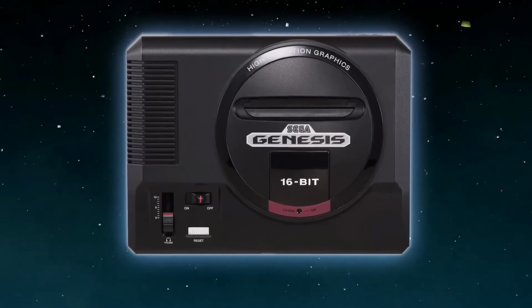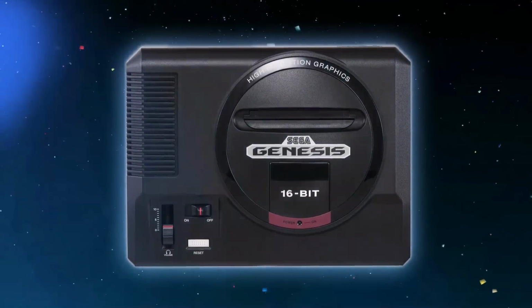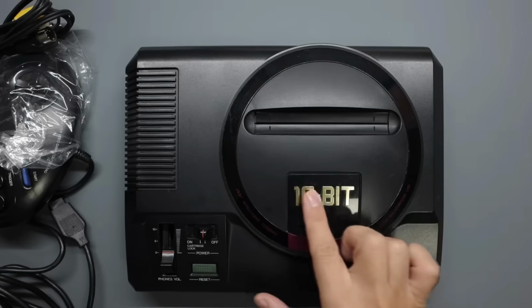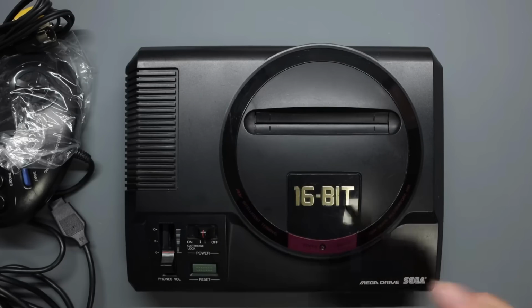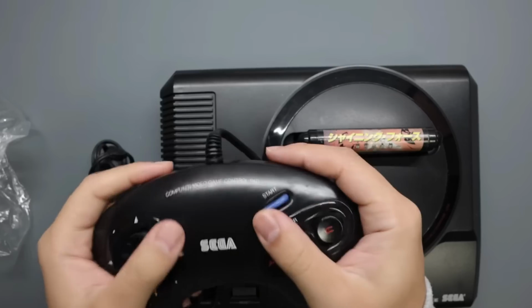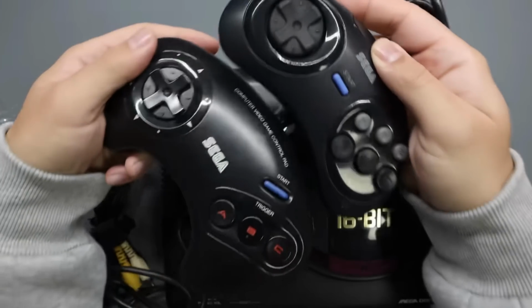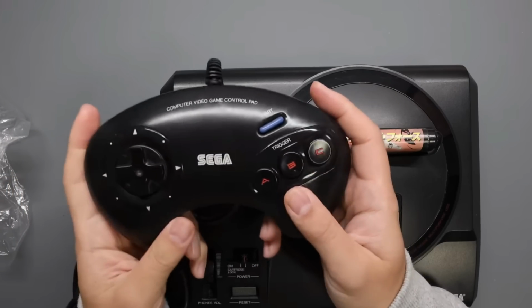The Genesis Mini 2 is a neat little nod to its predecessor with a sleek look that fits nicely next to the original Genesis Mini. It even has a removable expansion slot door purely for aesthetics, but it's a fun touch for those who love the details. The console features a standard USB 6-button controller, which is a nice upgrade from the 3-button version that came with the first Genesis Mini.